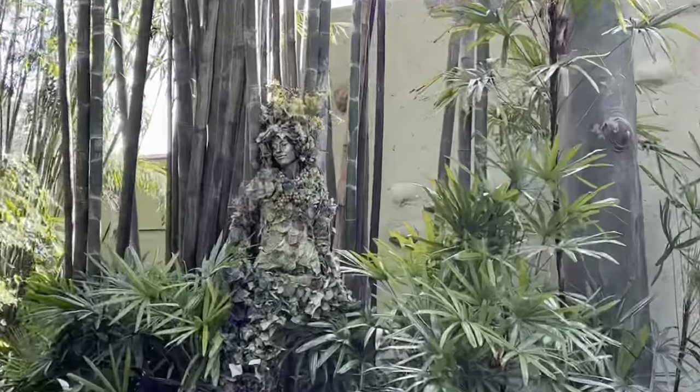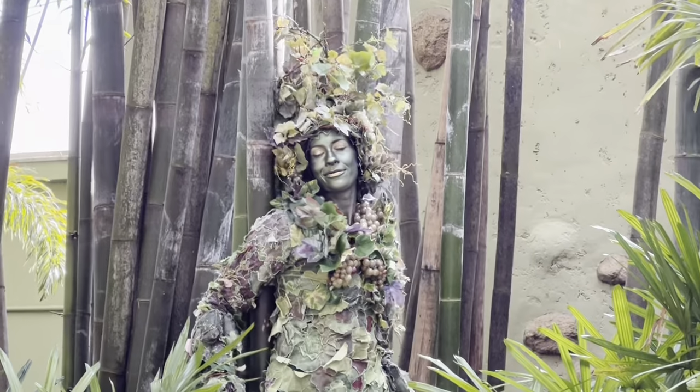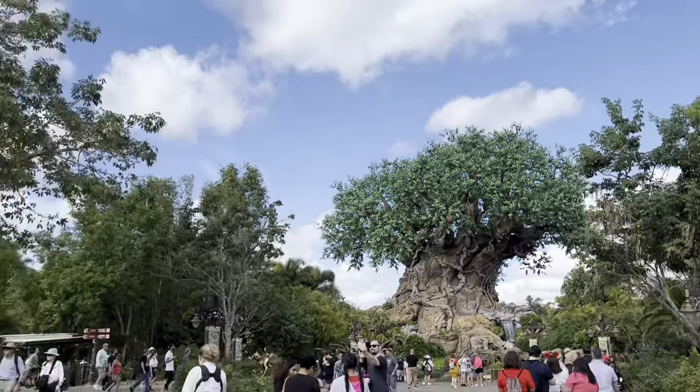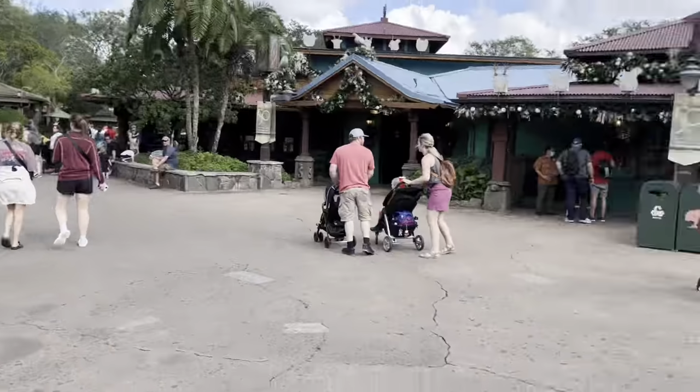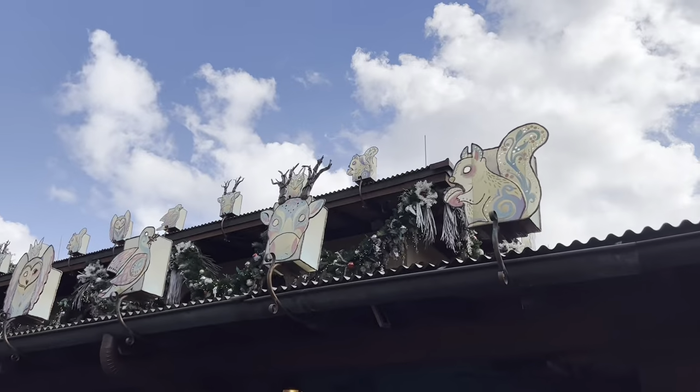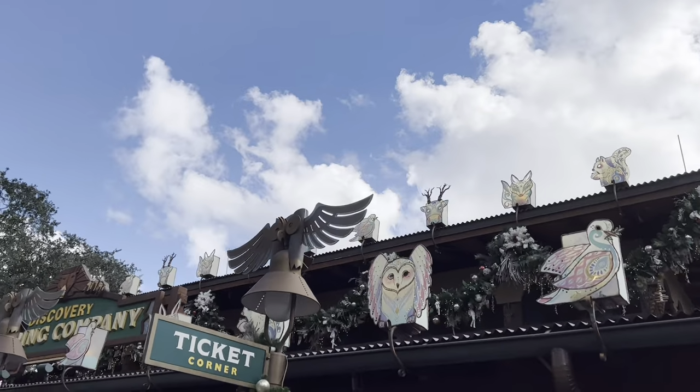So our room at Saratoga is not ready yet, so we are at Animal Kingdom to enjoy the day. So it looks like none of the puppets for the Christmas stuff is out, but yeah. We are headed to our first stop, which is on Discovery Island to meet Mickey and Minnie in Adventurer's Outpost.